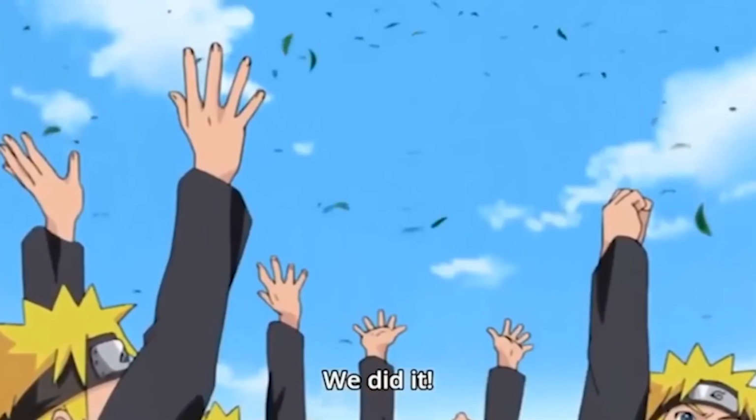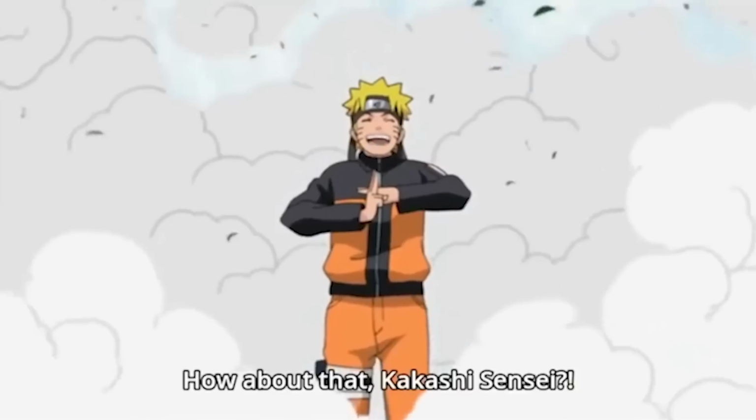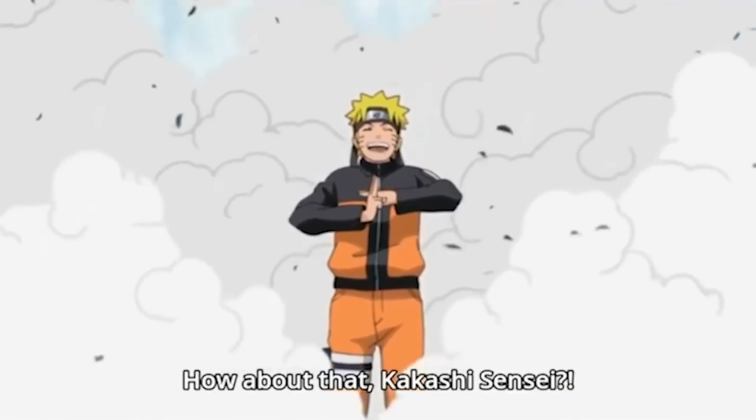So when your shadow clone disappears, do you lose half of the chakra that was in that shadow clone? No, you don't. In fact, every shadow clone you lose as they explode, all of their chakra and all of the experience, and that's the most important part here, comes back to you. What do I mean by experience?